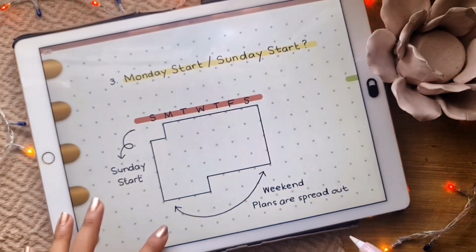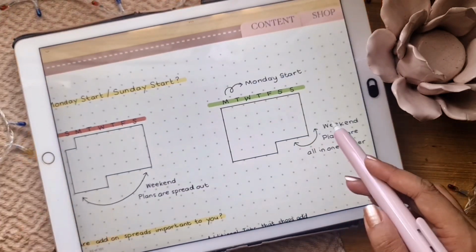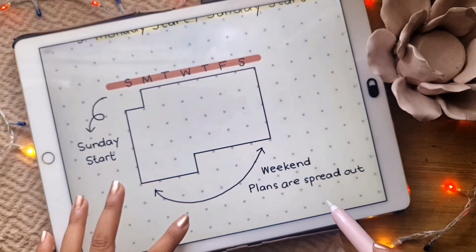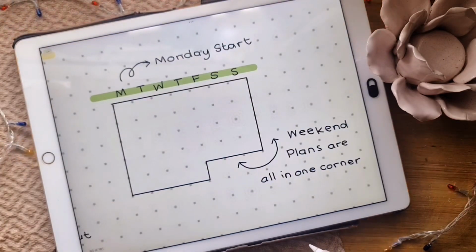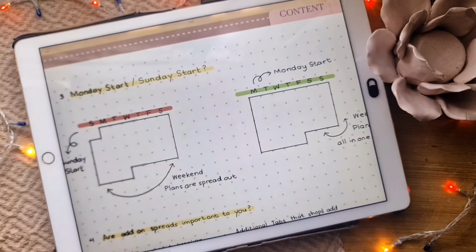Third question is, do I prefer a Monday or a Sunday start? A lot of people are different in this area as well, but I personally like to start my monthlies with a Sunday and my weeklies with a Monday. I normally like my weeks to start with a Monday because I prefer having that specific week in one page. And for my monthlies, I prefer having the Sunday start because I like to see my plans spread out. And since a lot of my plans are during the weekend, I don't like seeing them in just one corner besides Saturday because for some reason it makes me claustrophobic.